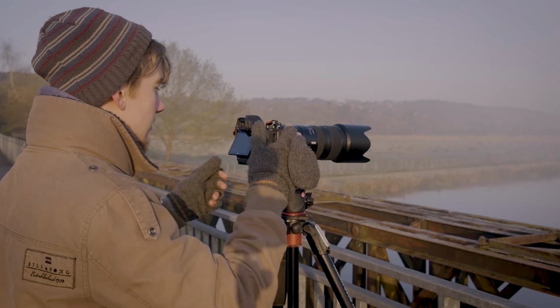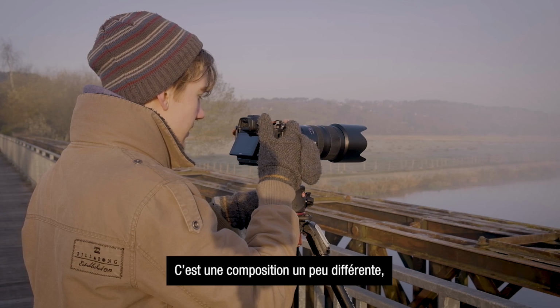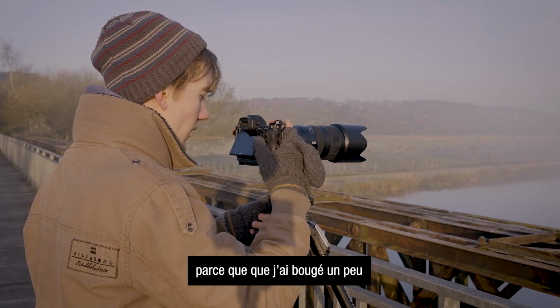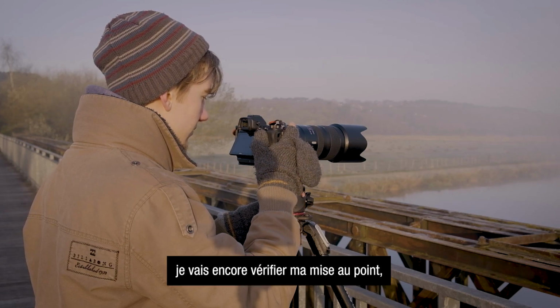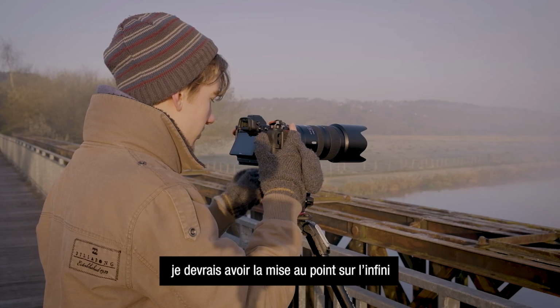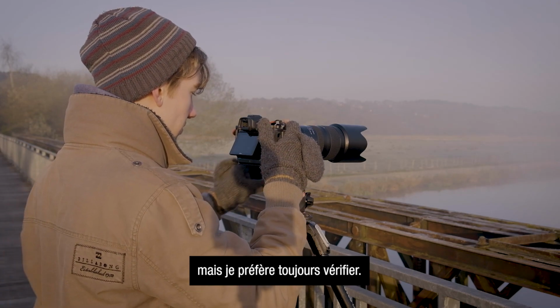So there. But it's a slightly different composition because I've moved slightly, so I'm just going to check focus again, because it's always good to check focus. But I should be focused on infinity, so it does. I always like to make sure.